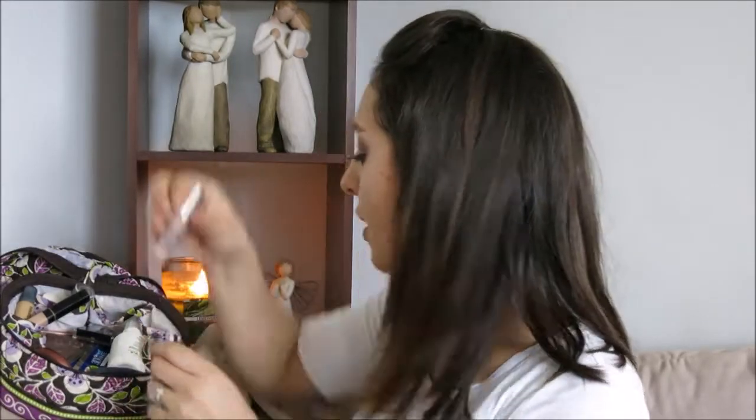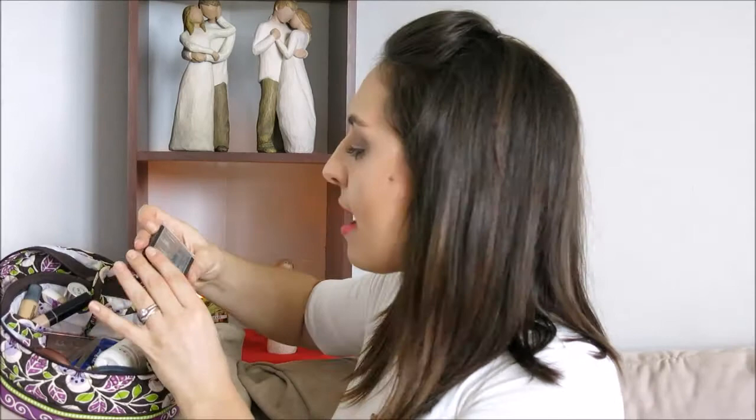It does blend out and has just a slight shimmer to it, but it's not really glittery, if that makes sense. So I don't find it obnoxious. It's just really pretty when you wear it. And then I have my NYX Eyebrow Cake Powder. This is in the color 5, which is Brunette. And I really like this.